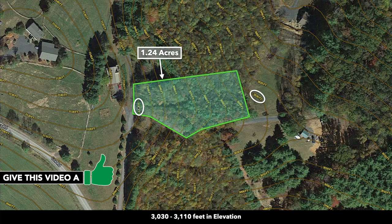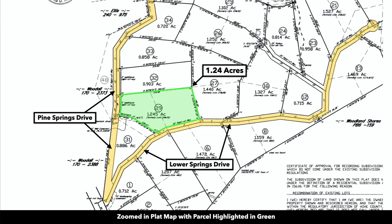Here we have the contour map. You can see the property has a slope to the east, which makes it really nice to have that road access along the west and the south boundary of the property, because essentially you have pretty much access at all these different elevation points right here, the east boundary being the lowest elevation point.